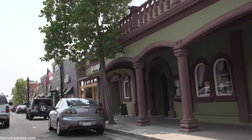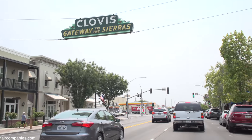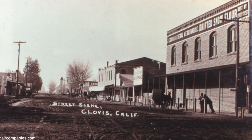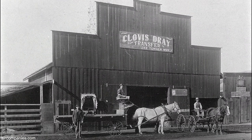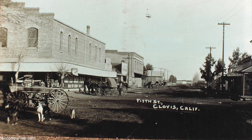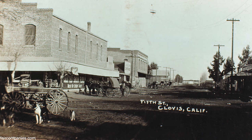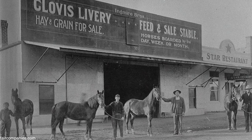Okay. Here's our grammatically incorrect Gateway to the Sierras sign. Old Town was designed for pedestrians and horses. It wasn't designed for automobiles. The city's changed quite a bit. It was its own kind of industrial town at the turn of the century. It was a lumber town and an agricultural and ranching town.